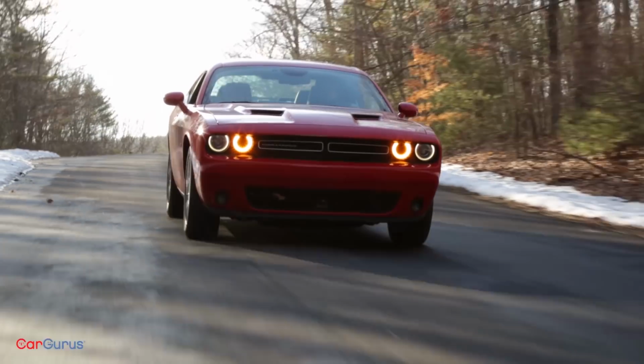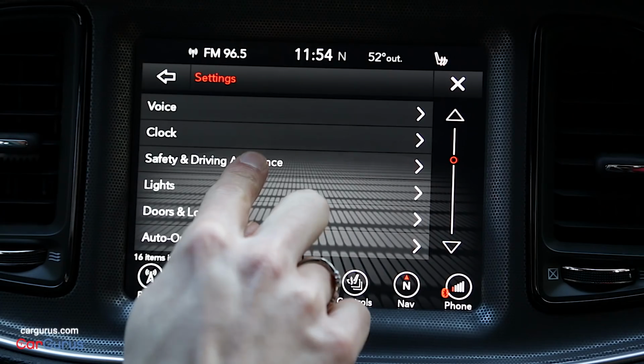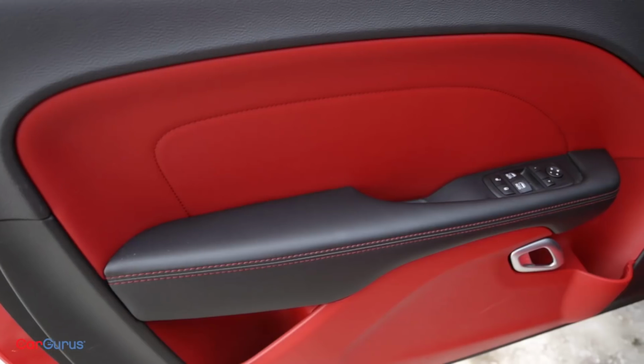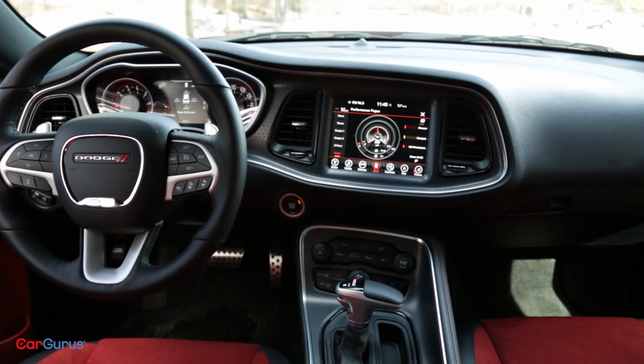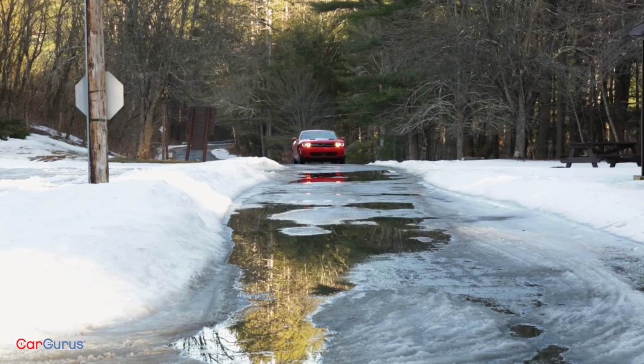Our car's stickered at just under $40,000 with all options. That means you get a sunroof, various driver assist systems, this red and black interior, and the upgraded Harman Kardon stereo. Still, if I were paying 40 grand for a Challenger, I'd want to go straight for the V8. Sure, I'd pay a lot more money for gas and insurance, but hey, the sound and the performance is the whole point of buying a Challenger, and that's what I'd want to have.